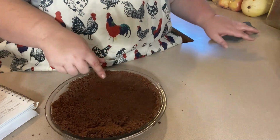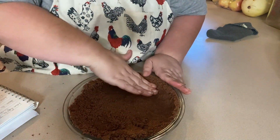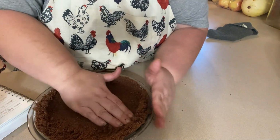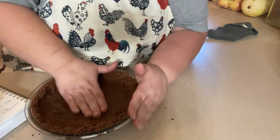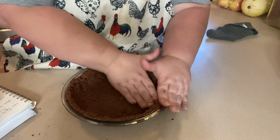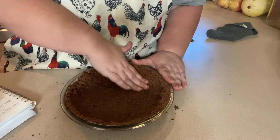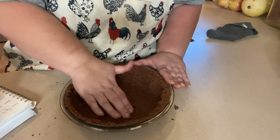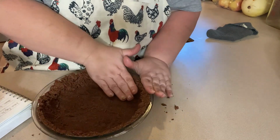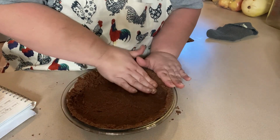All right, so basically you can see what I'm doing, right? I'm just going around with clean hands, pressing it up the sides and down all around the bottom to kind of even it out. Let's do this so you guys can see. Make sure when you're doing it, it's as even as possible. It's okay if it's not exact. I don't think I ever do anything exact. Obviously, I don't read my recipe like I should. So, anyway, this is what you're going to do.